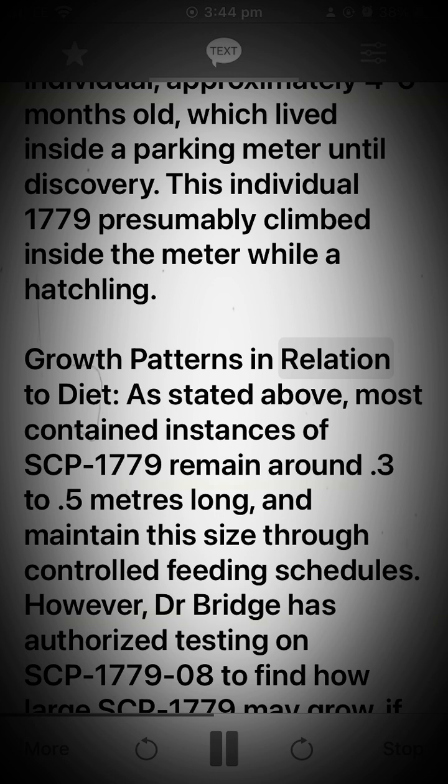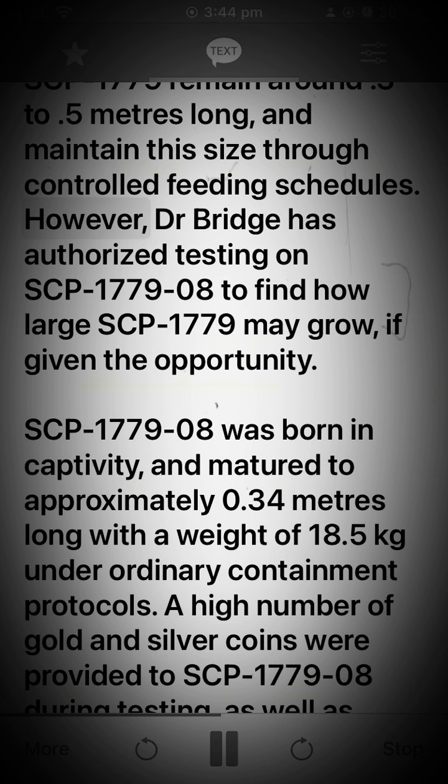Growth patterns in relation to diet. As stated above, most contained instances of SCP-1779 remain around 0.3 to 0.5 meters long, and maintain this size through controlled feeding schedules. However, Dr. Bridge has authorized testing on SCP-1779-1708 to find how large SCP-1779 may grow, if given the opportunity.